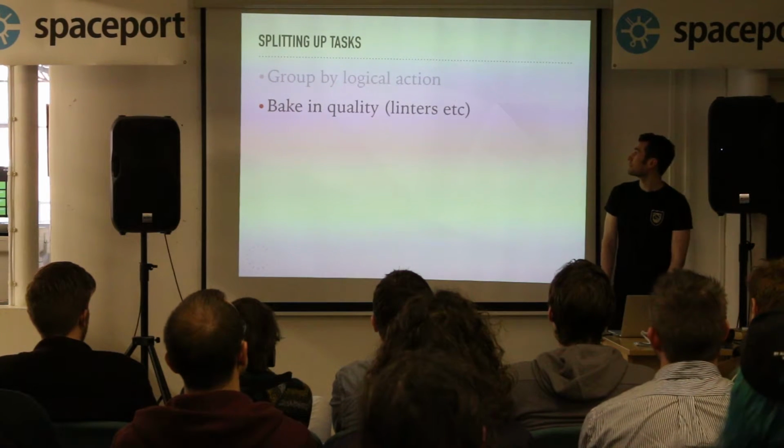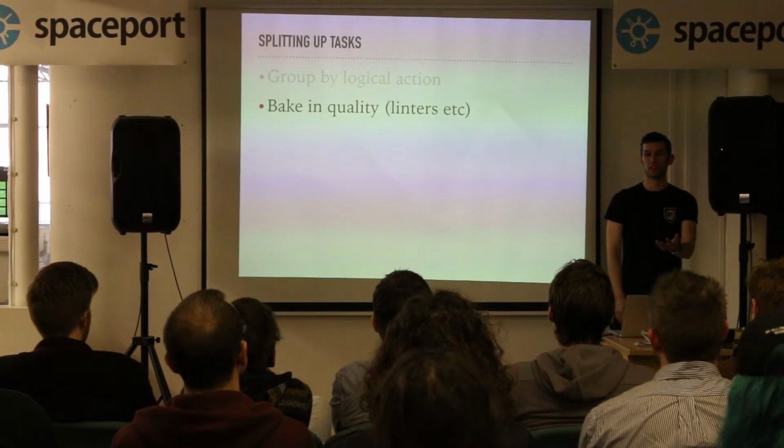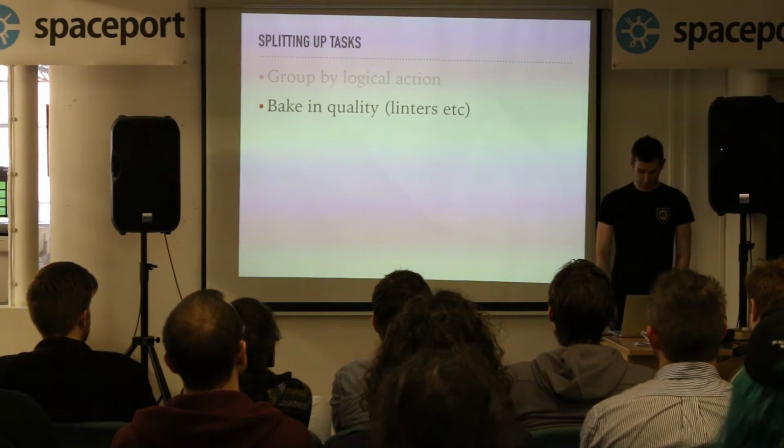So while you're at it, stick all your linters in with it, make it the default. You're doing something with JavaScript, it's got uglify in with the script task, it just happens. It's not something you've got to add separately, it's just there, you've got script stuff, it's linting it.